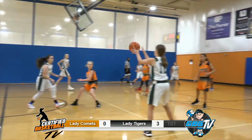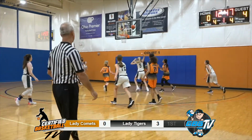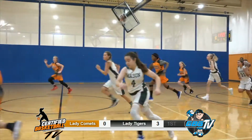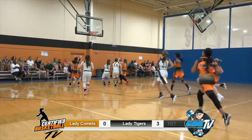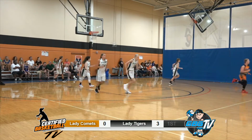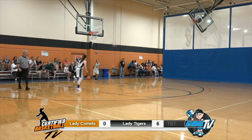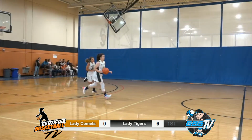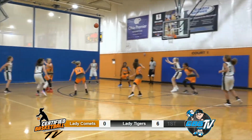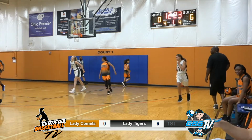And here come the Comets. Yost, her shot inside is short. Yelling has it. Bounce pass to Lilienthal. Layup good. Just like that, 6-0 out of the gate are the Tigers. And there's a turnover for the Comets.